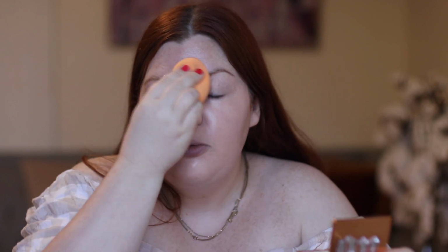So I'm normal to dry. In winter, I'm a little bit drier, but you can just see how glossy this is, which your girl loves. I feel like it just evens the skin tone. I wouldn't say it covers anything. I think this is just such a gorgeous skin tint for $26. It is so cheap. That's drugstore level. That's so cheap for Mecca.